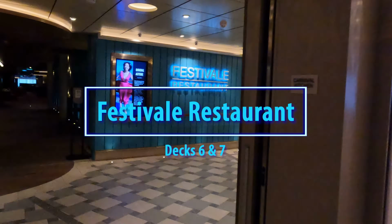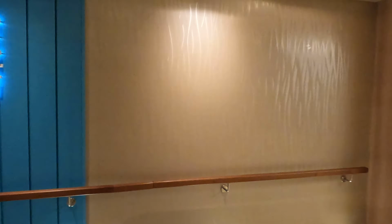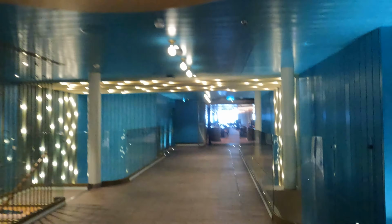Just past Carnival Kitchen on Deck 6, you'll find the Festivale Restaurant, which you can enter from Deck 6 and 7. Deck 6 is where we would enter for brunch on sea days, which is from 8:30 in the morning until noon. And here's Deck 7 with Festivale. This is where we entered for Your Time Dining. And we did this on Elegant Night.